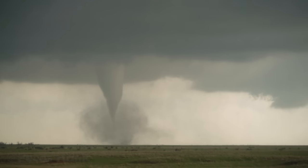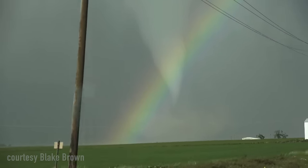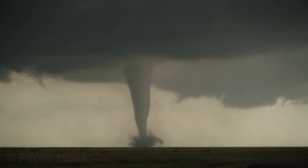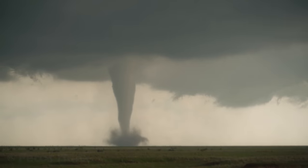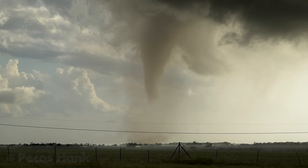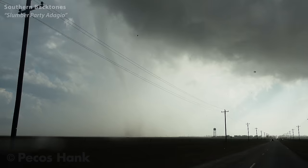On the other side of this tornado, oh, look at the debris. Blake Brown had a more chromatic view, right in front of a rainbow. That's the first for me. Keep going. This EF2 was the strongest tornado of the family. It destroyed small barns and threw a pickup truck 100 meters. In all, this storm's five or six highly visible tornadoes grazed mostly open country. No fatalities were reported.